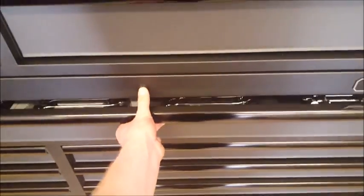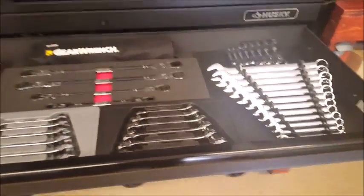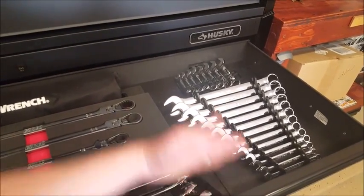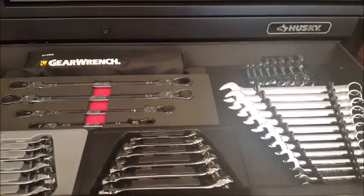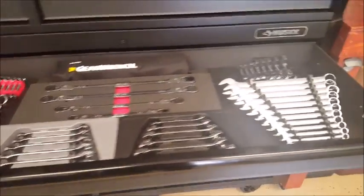Okay, so moving into the bottom half of the toolbox, we've got the big drawer, which is usually used for sockets, but the socket rails that I have didn't really want to fit in here all that well because the drawers aren't that deep in this toolbox. They're about 17 3/4 or 17 1/4 deep, so it's not all that deep. I was pretty disappointed in that, but it's not a big deal. I can obviously rearrange and make things fit another way.